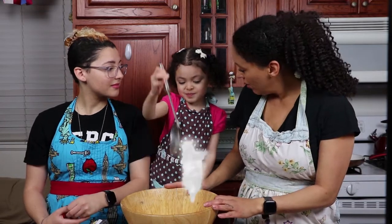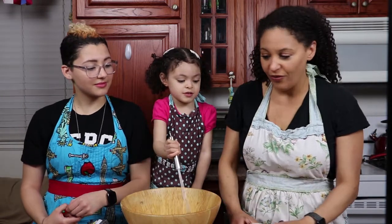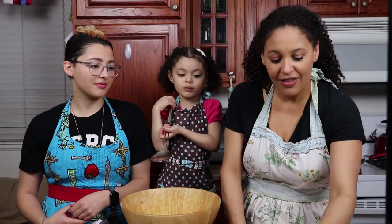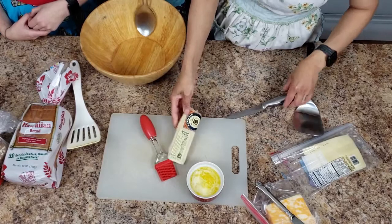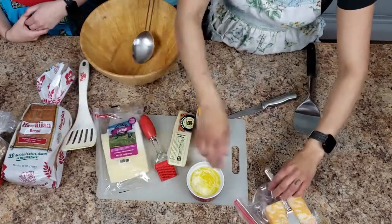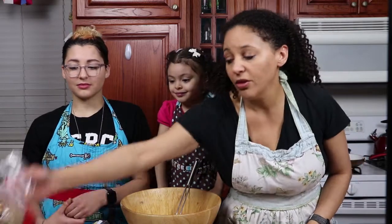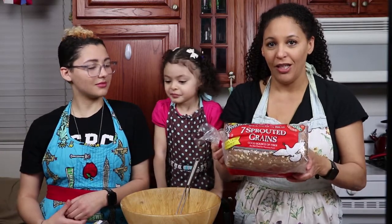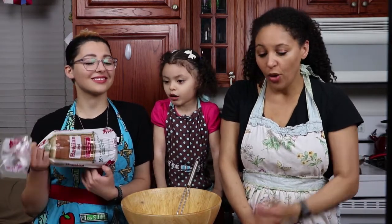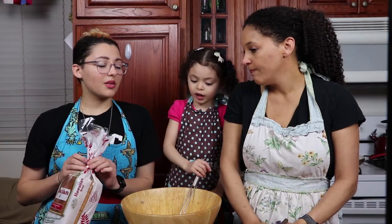What's in your bowl? Imaginary something. And we have, for you right now, butter. An entire stick melted. And then we have a variety of cheeses. We've got Parmesan. We've got sharp cheddar. Havarti. And I think this is Colby Jack. And then we have two types of bread. I'm going to be using this 7-grain Ezekiel bread, which is lovely. And I'm using Hawaiian bread because it's sweet and yummy. The only thing I forgot to prepare is the onions. I don't think we're doing onions today.